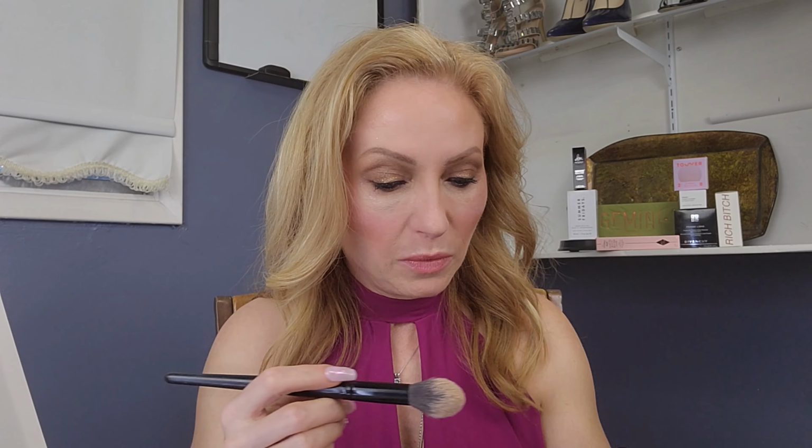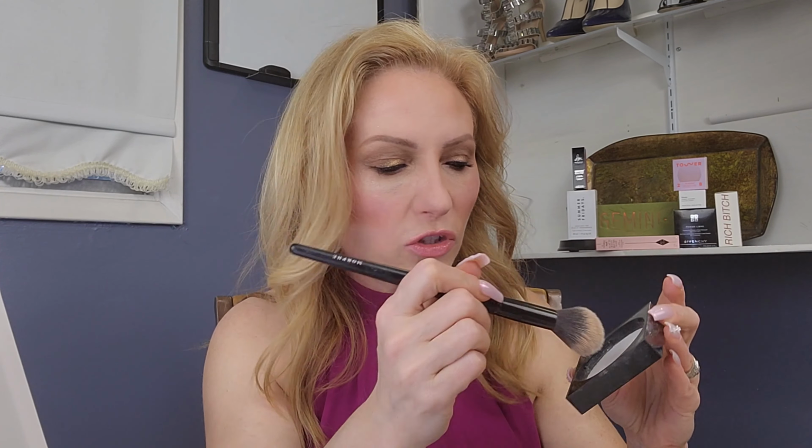And I'm just going to pat some in to my oily areas. I always go under my contour or my blush to help set my base and sort of clean up the blush area. Okay, so the powder does get in the air a little bit and it's very fine, so I did suck some in there. So I'm going to take whatever's left over on a brush because it does say you can use it with a brush.